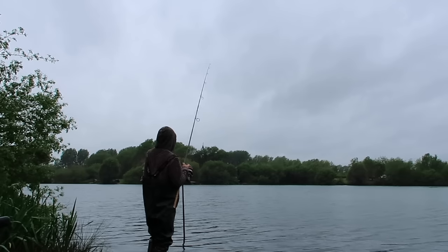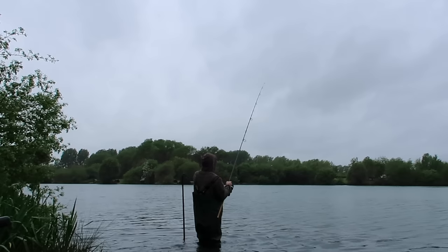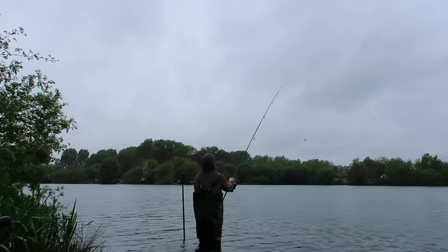So I've done what I know best, I've put three rods on there, and this time, very, very different to Ben's normal way of turning up at the lakes, here we go, sit back and go from there. I've given it six spombs, yes, six spombs over the top of that mix I showed you earlier.